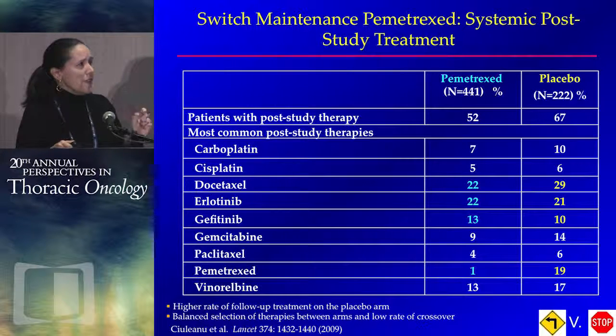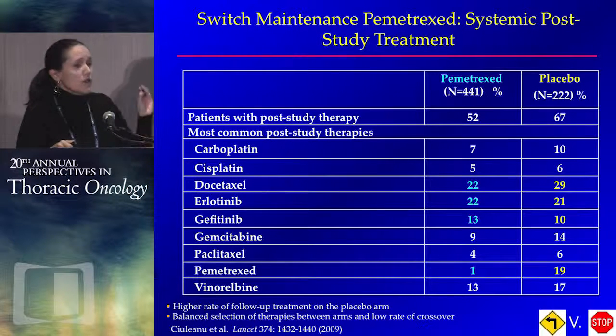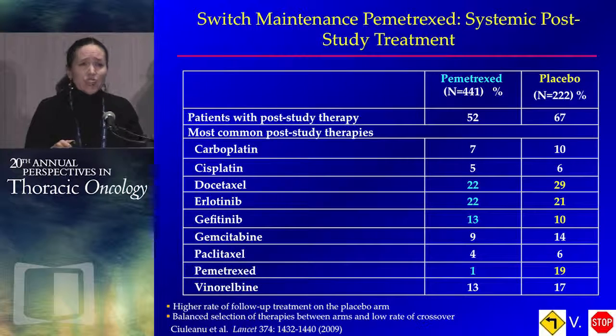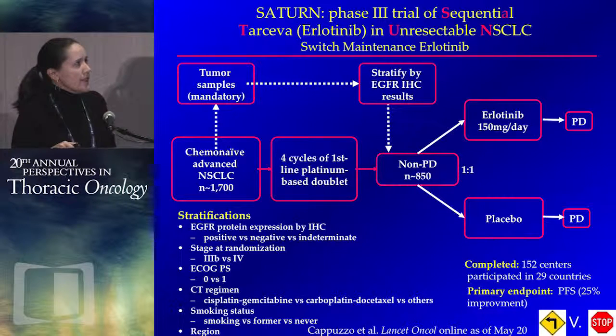So once again, patients are missing out on their opportunity to get second-line therapy. And unlike in the Phidias trial, the one I showed you before, patients did not automatically get pemetrexed at progression, and in fact, only 19% of patients ever got any pemetrexed in this study if they were randomized to placebo. So is that great benefit that we're seeing due to maintenance pemetrexed, or is that due to any pemetrexed at any time? Another switch maintenance study is the Saturn study.